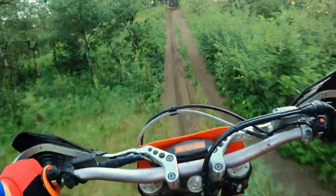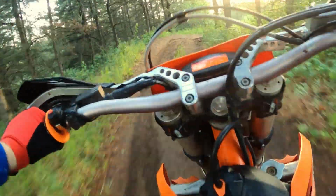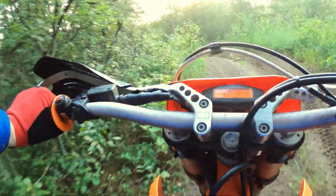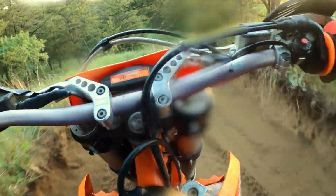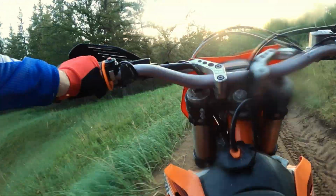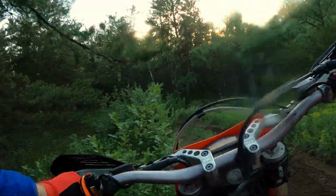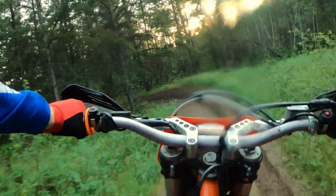Man, this trail is good. Just cruising. Really the only thing holding back a little more speed is the fact that you have no idea if someone is coming the complete opposite way. Some deep sandy hills there. Let's go.